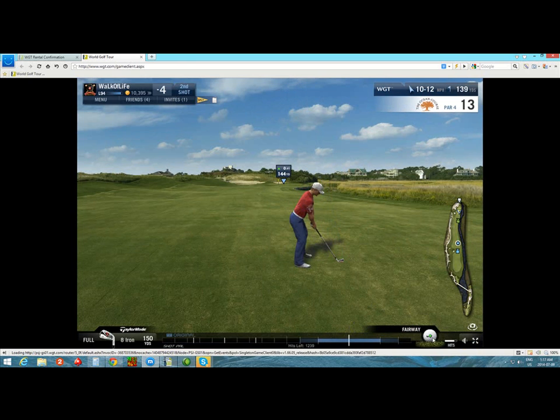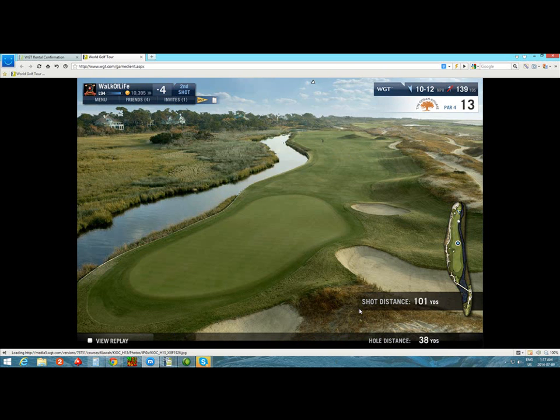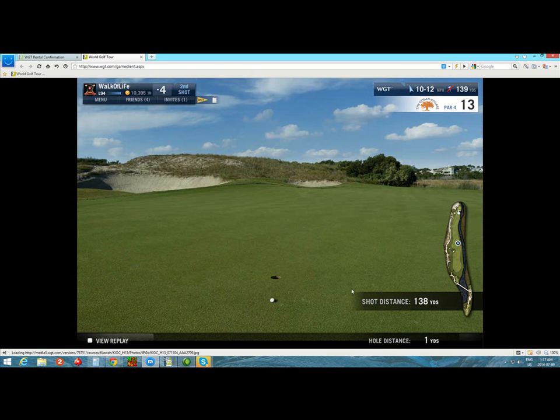So 139, 139, 133, I would say. So this 9-iron goes almost exactly that with full backspin, so I think I'm going to try that. So just take a time. That was a good one. It should be close, I think. So that's good. We'll take that every time on this hole.